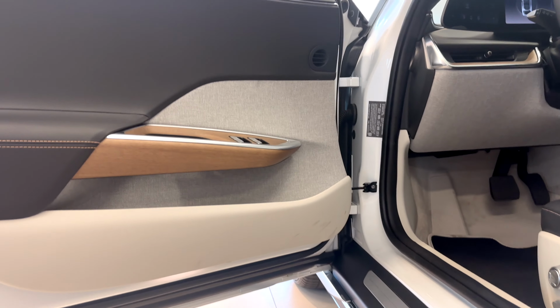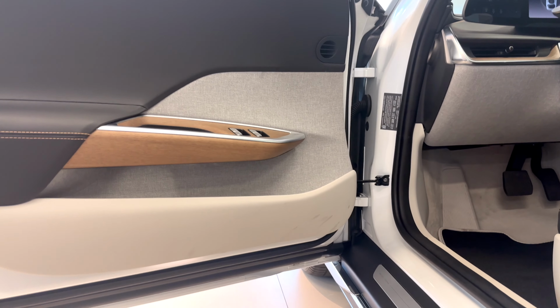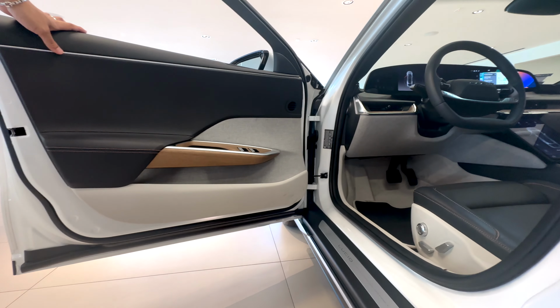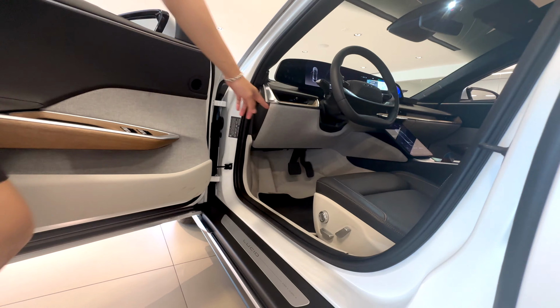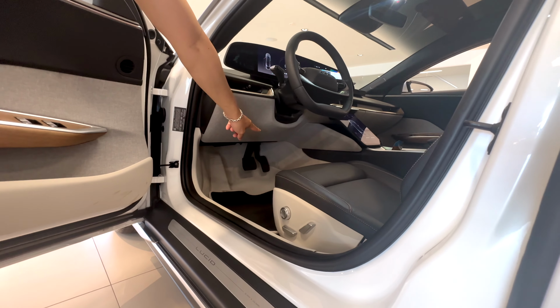But that's the important thing, though, right? The things that they have to watch out for if they want to deliver that premium customer service. Like you can tell it's dirty on the carpet inside. I definitely spotted those. It's so obvious.